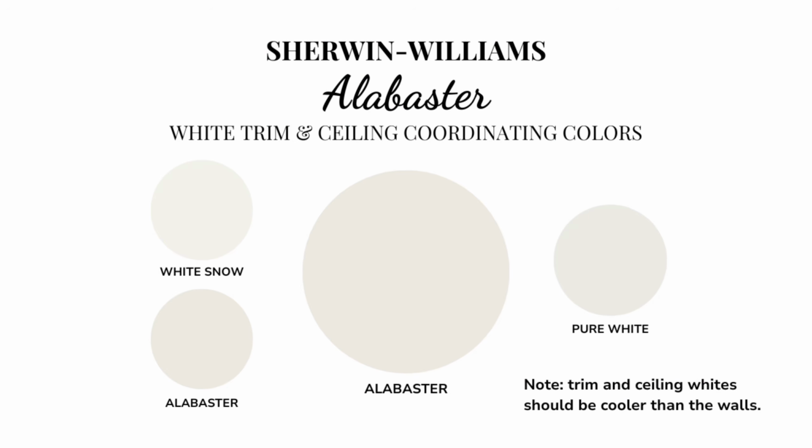The whites that Alabaster looks the best with are either clean whites or creamy whites. And if you're using Alabaster as a trim color, only pick colors that go darker than Alabaster. If you go Alabaster with a cooler color like Pure White on the walls, it ends up making the trim and the ceilings look dingy. The best white trim colors for Alabaster are White Snow or Pure White. They're gorgeous, and those are the Sherwin colors.